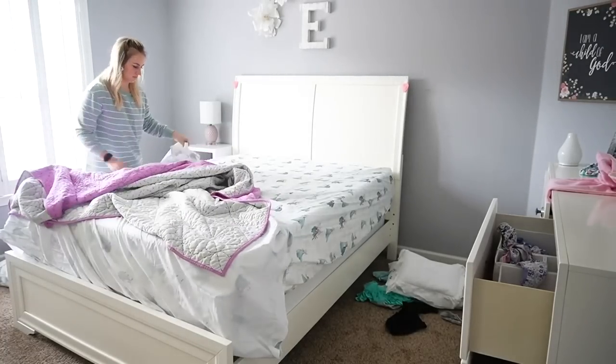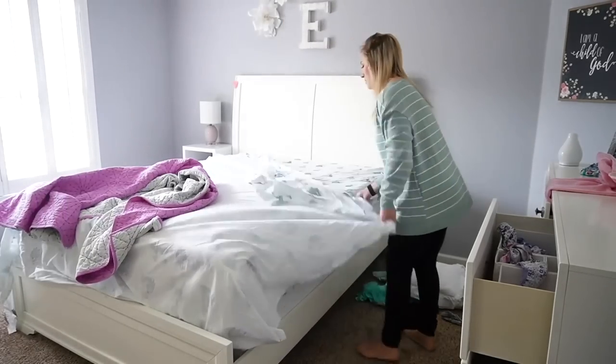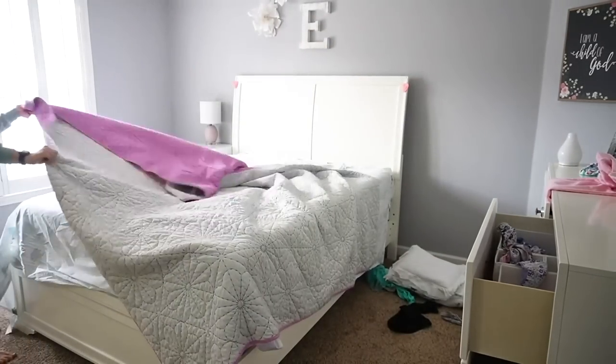And moving right along to Emma's room, she got new Frozen sheets recently from Pottery Barn Kids. Again, I found them on a crazy sale after Christmas, so I was really excited about that. She was so excited when I brought them home.